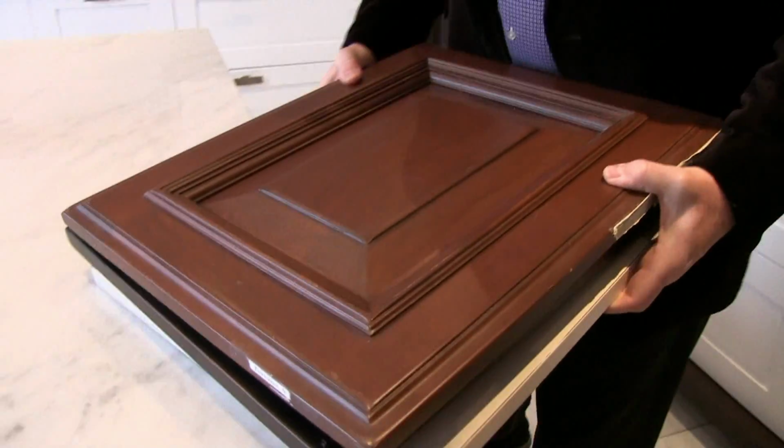What do you recommend? Well, I think we should look at a heavy panel because we want a masculine kind of look, and probably something in the dark color tone. So show me what you got.